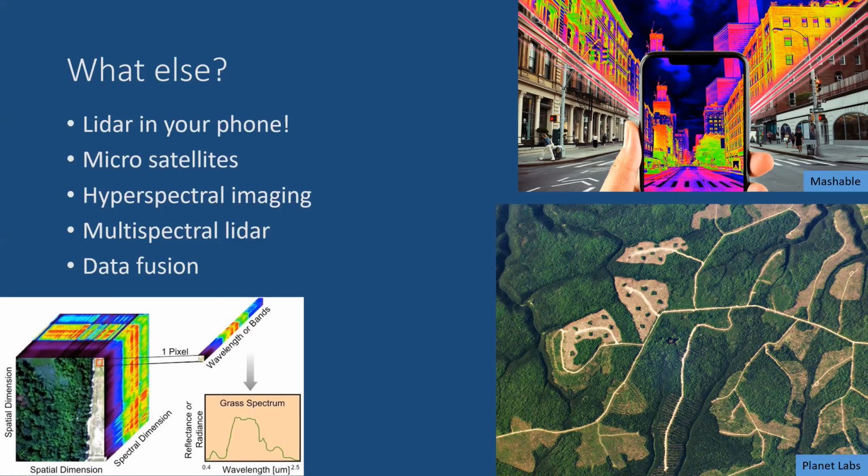Microsatellites, where you've got very high repeat times for collecting data at any one location on the surface of the Earth, with very high spatial resolution and radiometric resolution, just really high data quality, are something that is common and becoming more common. The image on your lower right is an example from Planet Labs. They've got a whole constellation of microsatellites.